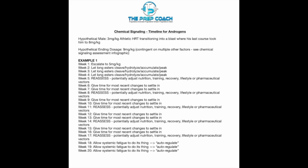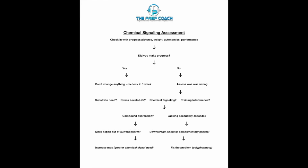I have a couple different graphics up on my screen that I want to make sure you guys see. We have one, the timeline for androgens, and two, the chemical signaling assessment. We're going to start with the chemical signaling assessment.